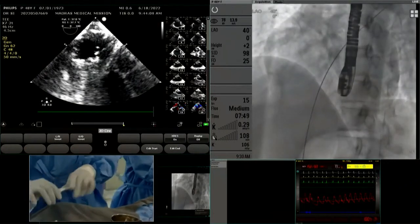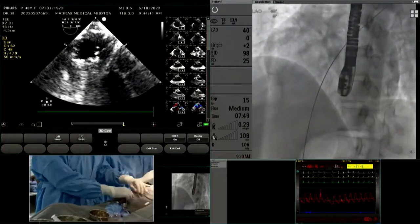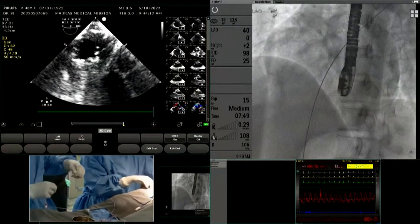Now we have taken out the balloon. Through this second wire, we are putting in the second LifeTech.